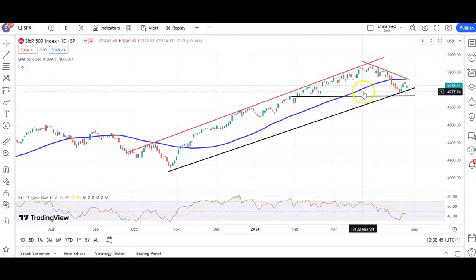Starting with the S&P, which has bounced off the floor of that rising trend channel from October, and also above the previous support zone around 4,920. Ideally, we avoid that and we keep with the floor of the channel there, currently at 5,000, above 5,000. We're looking for 5,120 at that March resistance line and the 50-day moving average.